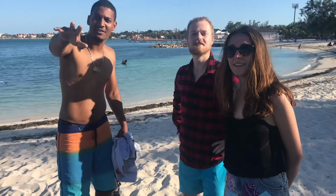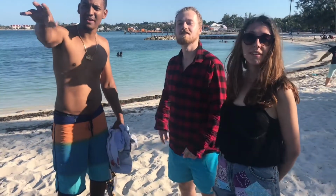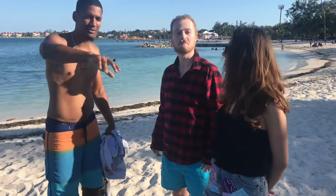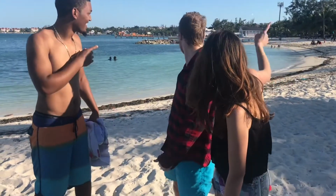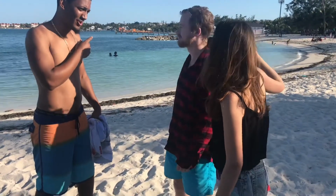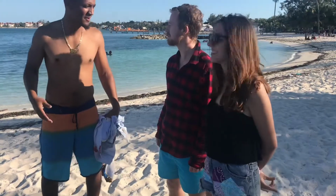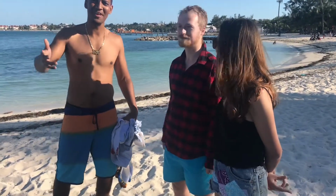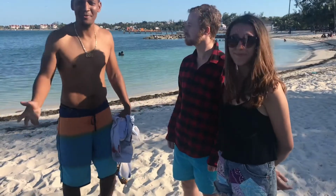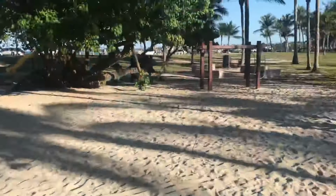I see they have the little bar over there that sells some nice coconut rum, and then the playground stuff. Did you check any of those out? Nice. Where are you guys from, if you don't mind saying? England, Ireland. All right, nice. So we got some people out here from England and Ireland. Check it out, Montagu Beach, Island Life, guys. Hit us up.